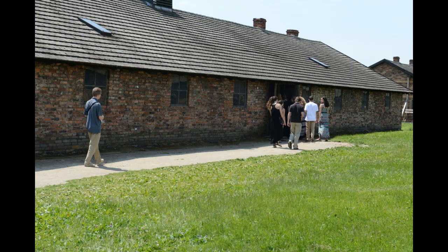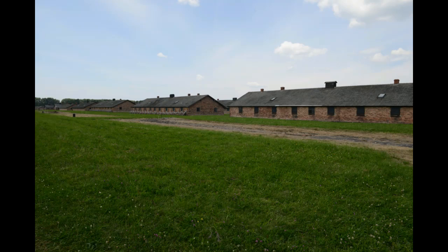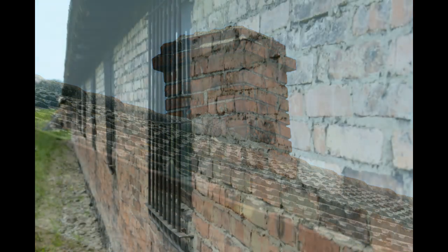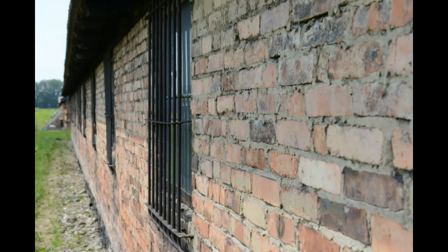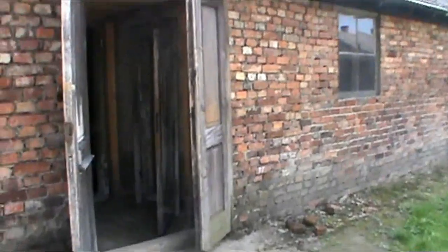There's one more barracks I want you to see. Block 25. It's unlike any other in Birkenau. This was a holding place where the SS would put those too weak to continue working. People would be locked in for hours or even days until the barracks was full. They would then all be sent together to the gas chambers. Okay, I'm gonna take you inside block number 25 to show you exactly what it was like.